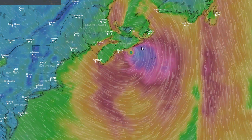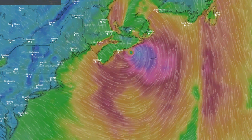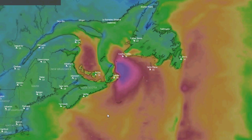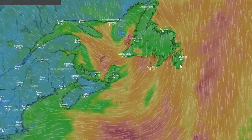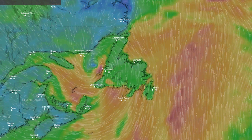But on the right side of the storm is where you're going to have the winds, and that's where you're going to have some really bad storm surge in that area. And if there are any low-lying areas along the coast, they're going to be flooded very badly. Then it goes inland Wednesday, and it kind of falls apart. It's not that strong anymore, though there are still some areas of gusty winds.